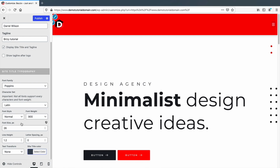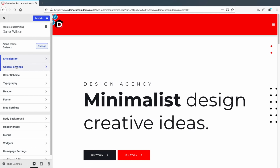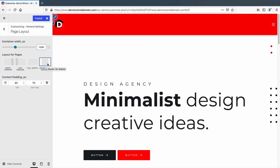But at this point, you guys can go through this and mess around with the fonts and the font size, the line height. So these options are very similar to the page builder, except it's just decorating the header. So we have site identity, and then let's go to general settings. General settings, this is like the page layout. By default, the page is full width. However, if you want it boxed with no sidebar, you can do that as well.